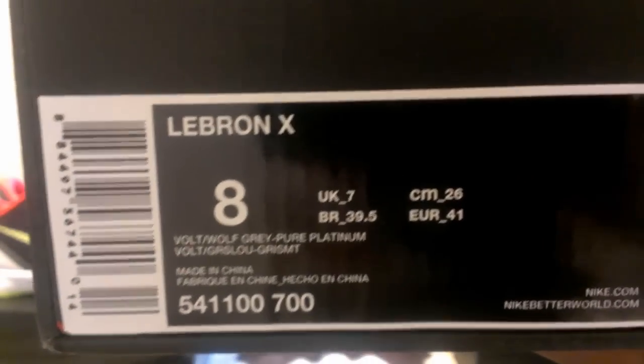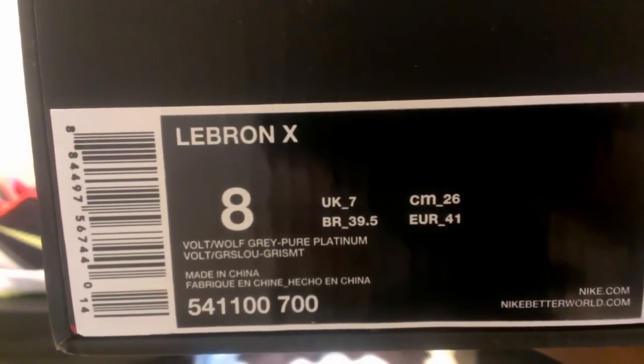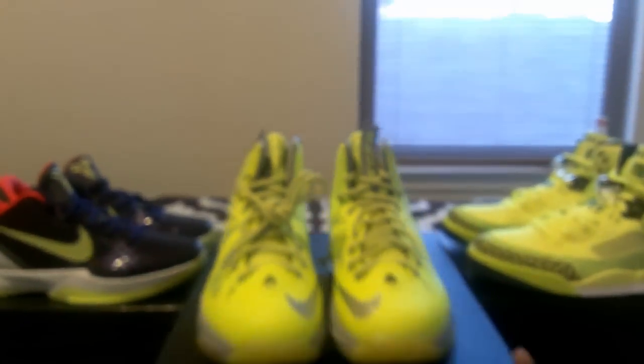These are the LeBron 10, the real Dunkman of the year. Let's get into the box. Y'all see it here. Official colorway on this shoe is Volt, Wolf Gray and Pure Platinum. Color code 541-100, 700. Y'all see my size, 8, right there. Let's get straight into it.